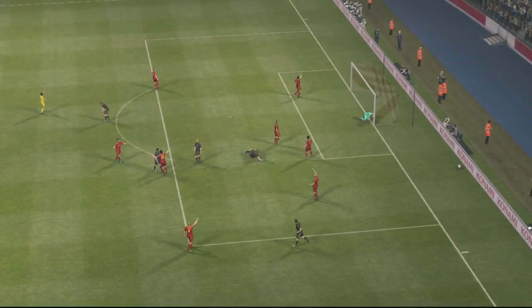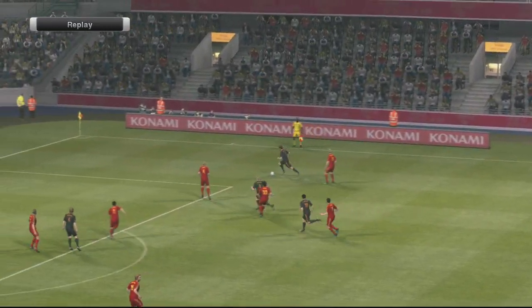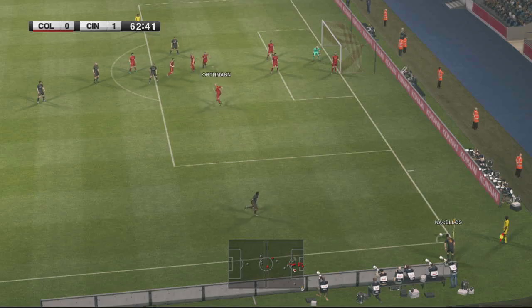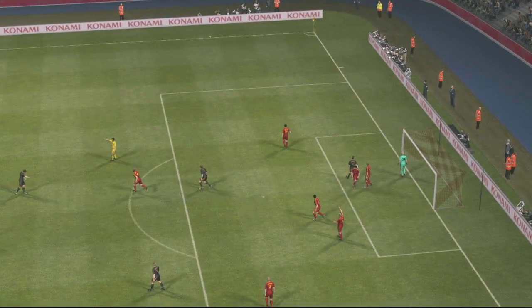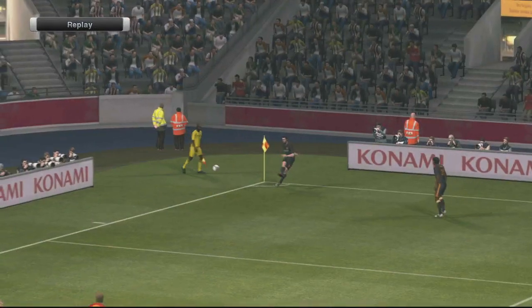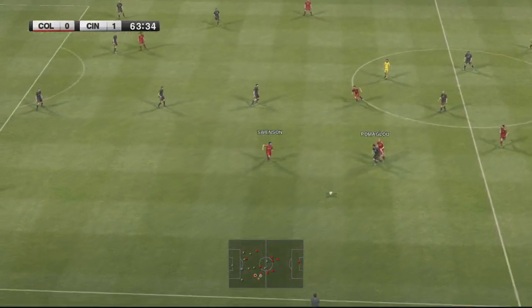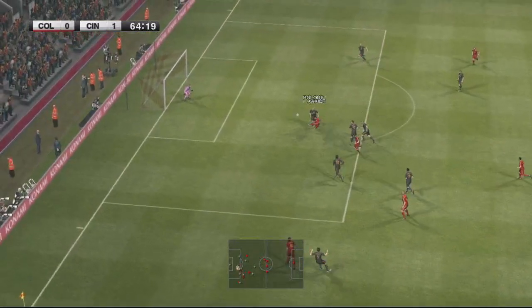And that's a very fine header. Missed it away. I thought that was in. That looked a certainty, but well done to him there. He saved that so well. Strike. Goal kick. Volley.